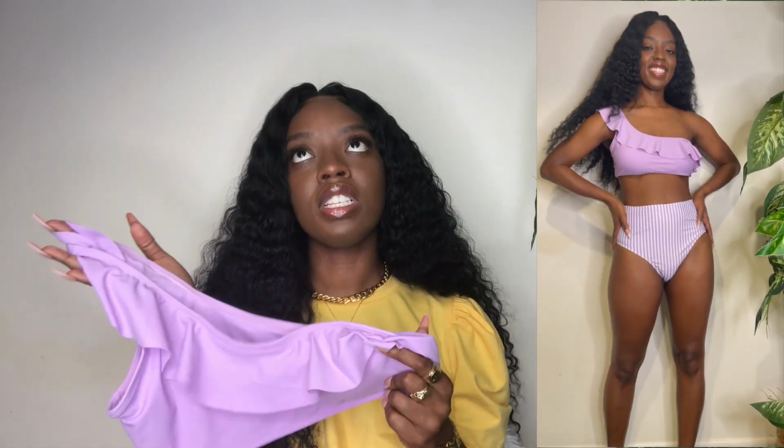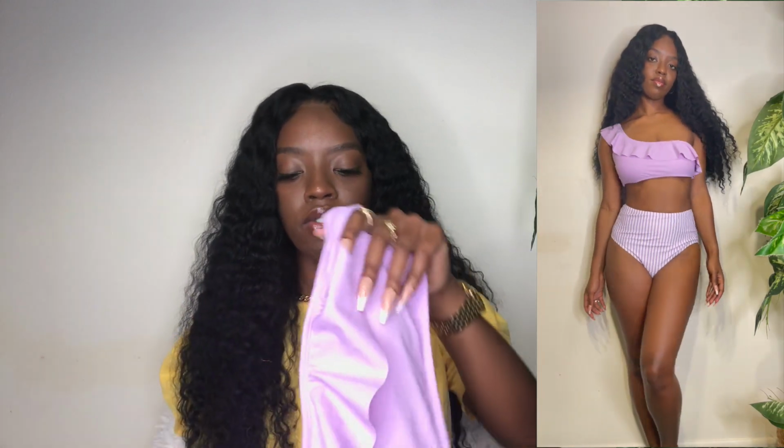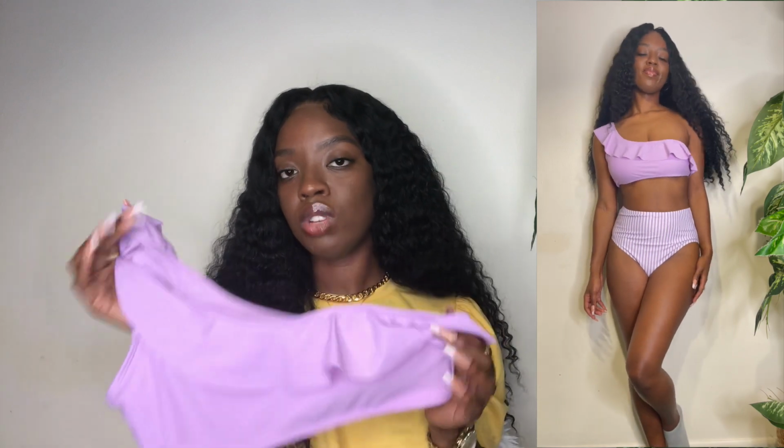The next bikini we have is this lavender bikini. So this is a lavender top, and it does have the frills across the bikini top similar to the last one, except this one is a one shoulder top. This top, or a lot of the tops similar to this, didn't give me a lot of support or coverage. I feel like with tops like this, you do need to size down.